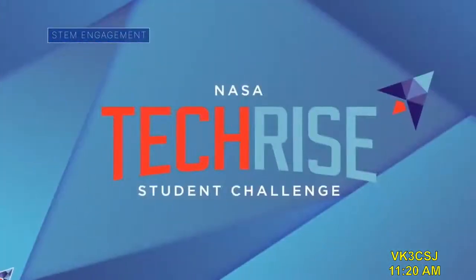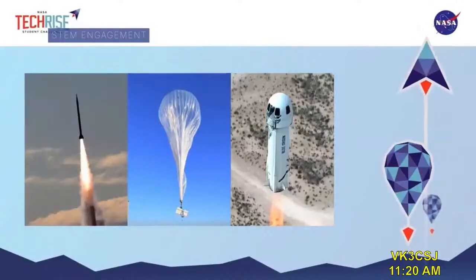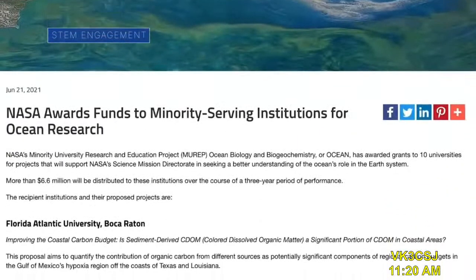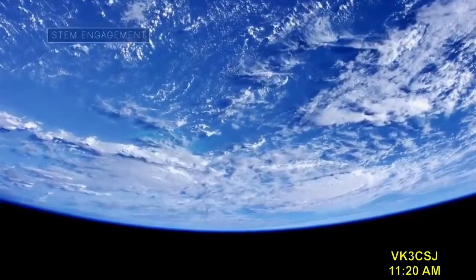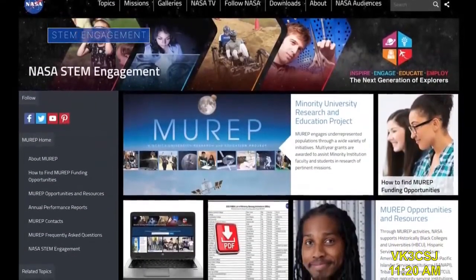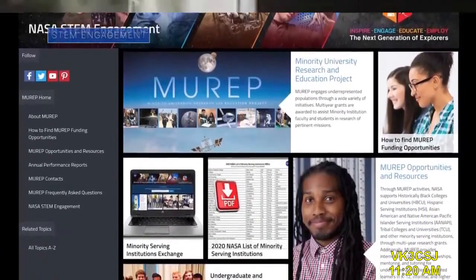Student teams designed and launched climate remote sensing and space exploration experiments on suborbital rockets and high-altitude balloons. And the agency awarded funding to minority-serving institutions to study our home planet, develop space technology, and expand participation in science, technology, engineering, and math fields.